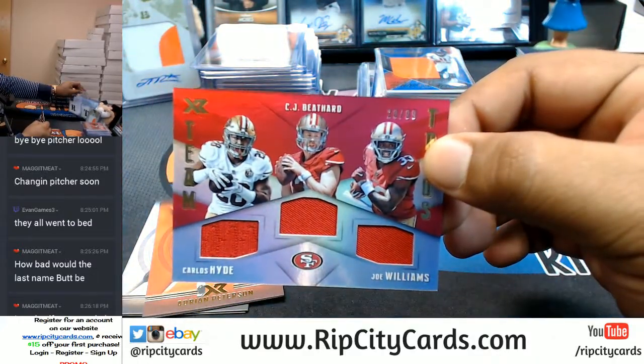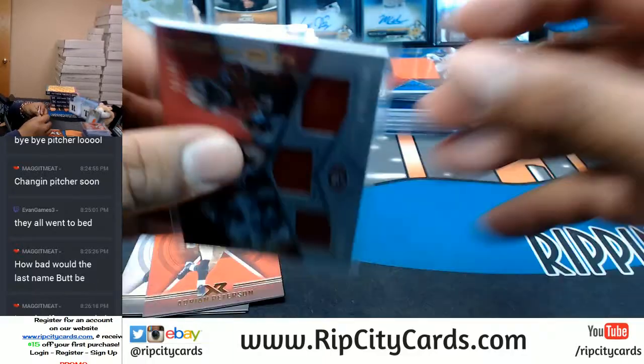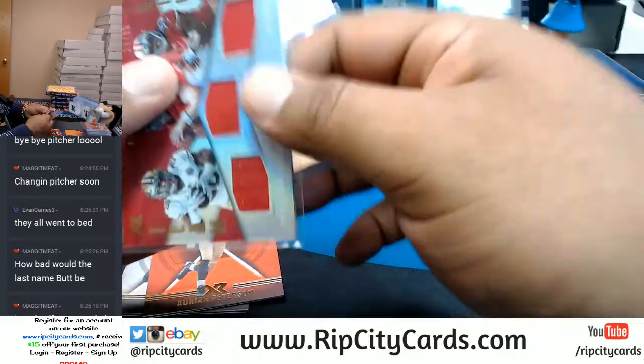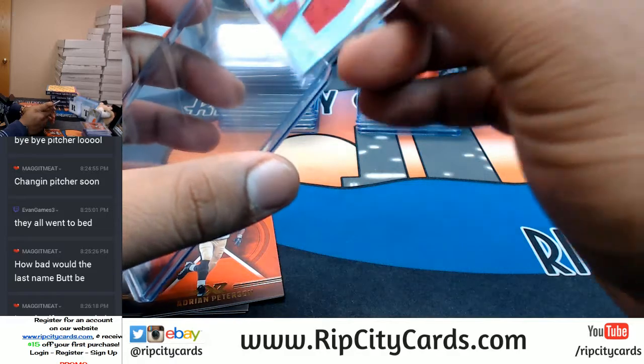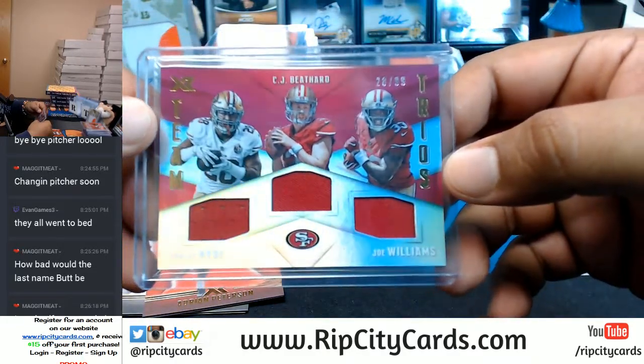Please, meet Mrs. Butt. First name, ma'am, Taco. Your name's Taco Butt? Yup. Oh, man. Triple Relic, Carlos Hyde, CJ Beathard, and Joe Williams to 99.